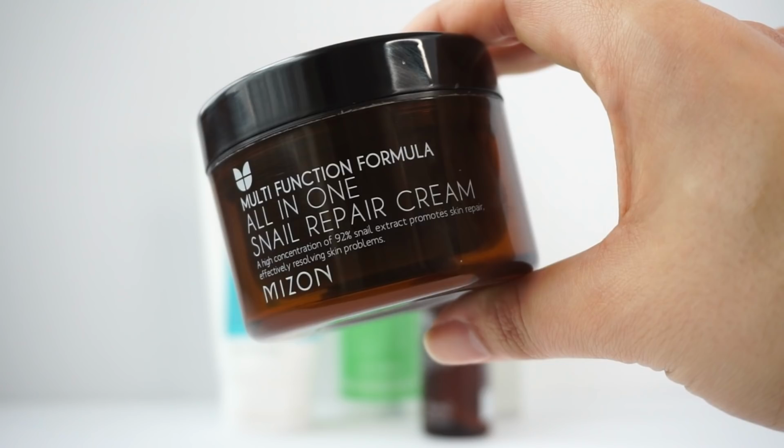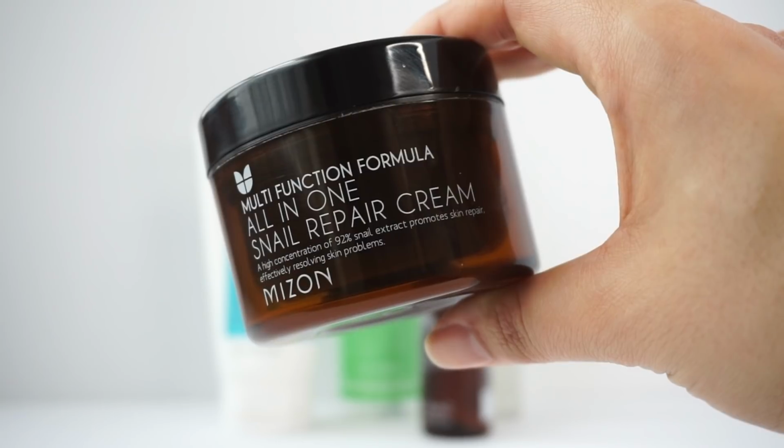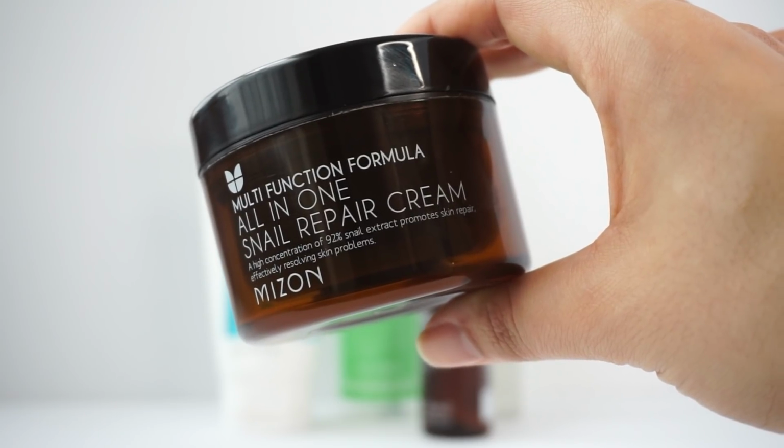And finally, my 5th recommendation for oily skin is going to be a cream, and that is the Mizon Multifunction Formula All-in-One Snail Repair Cream. Now, this cream is super lightweight, but it's healing. It's great for oily skin. It's got that snail secretion in it. Again, if you're suffering from acne and oily skin, this is going to be a great choice for you. It's lightweight. It provides the right amount of moisture for oily skin. It will seal in the hydration without overloading oily skin, without making it feel heavy or like it's suffocating.